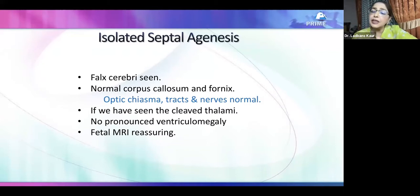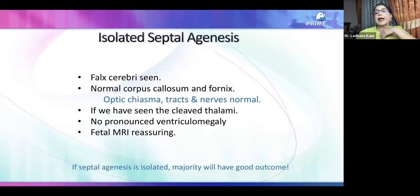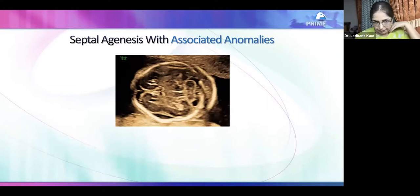If I see the cleaved thalami and there is no pronounced ventriculomegaly, and my fetal MRI is reassuring as far as the cortex is concerned, then I am quite confident that I'm dealing with an isolated case of septal agenesis, and the majority of them will have a good outcome. This is just to show you a case of septal agenesis with multiple anomalies.